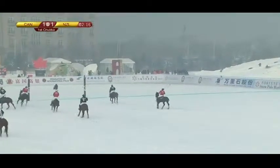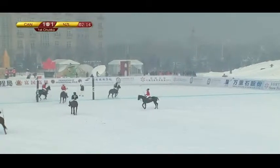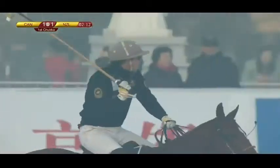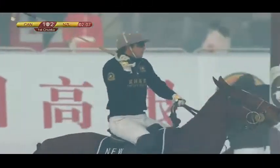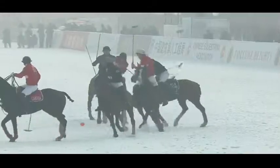Look at that near side. Will it go? That's him again. Tom Hunt, in the space of a minute, has scored 2 goals for New Zealand to put them now in front. 2 goals to 1. Canada struggling to get out of their half.